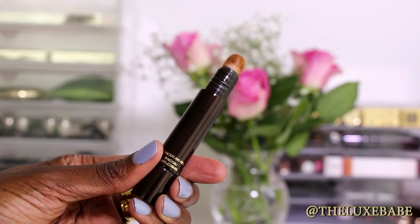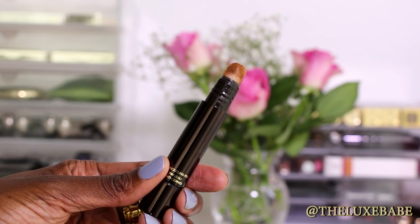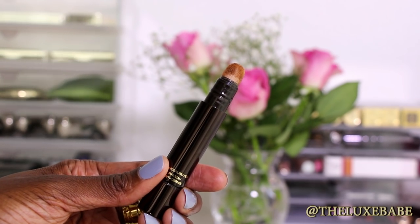But I am now convinced that the product that I purchased was actually a defect. So I got this one on my last trip to New Jersey, and I decided, I don't know, give it another go. Let's see how it goes, because I was telling my sister that it was really drying under my under eye, only to find out that it wasn't drying under my under eye at all. I just had bought a defect product.